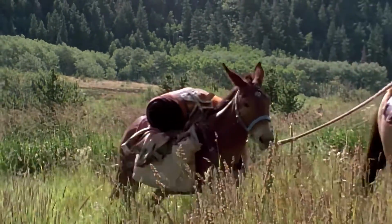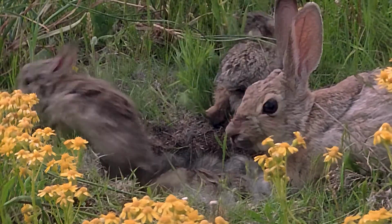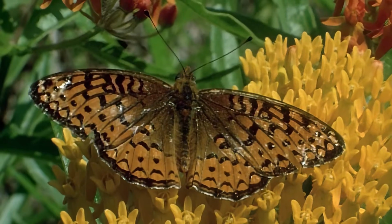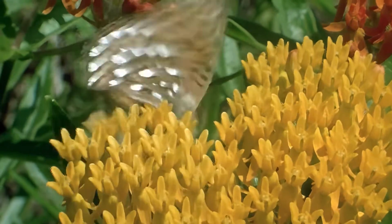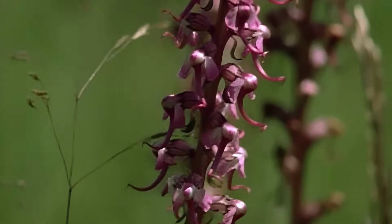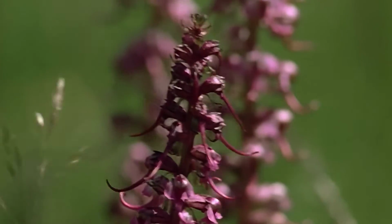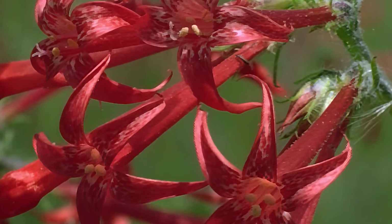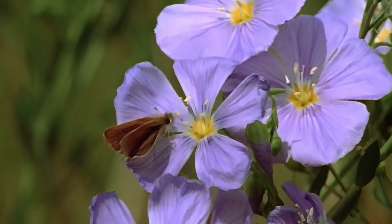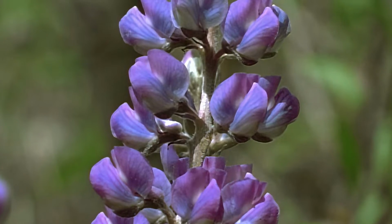With so many plants to look for, I never know what surprising wildflower or wild animal I'll spot next. Will it be a fritillary butterfly on a butterfly weed? Or a little red elephant with its elephant head-shaped flowers? Maybe I'll see a skyrocket gilia that's often called a fairy trumpet. Flax, the source of linen. Or even lupin.